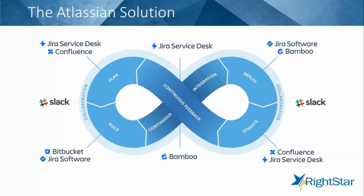So what Atlassian provides is a full purpose-built suite of software, but that suite is modularized for ease of use and flexibility, and then combined together to make up a really well thought-out solution that can support your organization from DevOps all the way through IT service management. Now, the various pieces of that solution, Jira Software and Confluence and Bitbucket and Bamboo and Jira Service Desk, all make that end-to-end solution. But we're going to focus today specifically on the Jira Service Desk piece, and I'll mention a few other things as we go along.